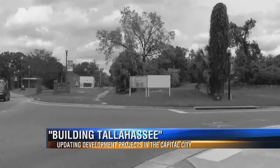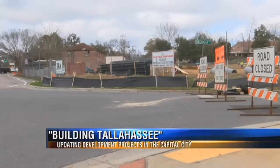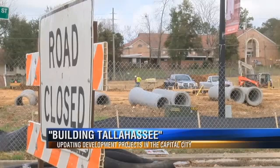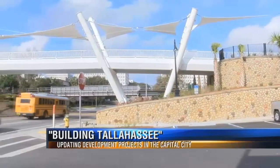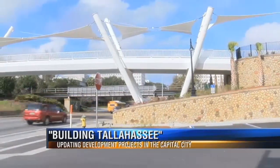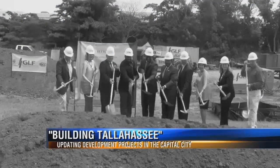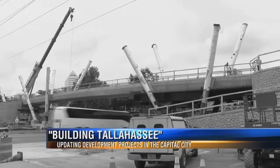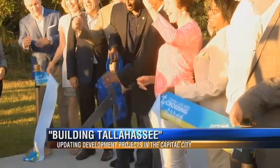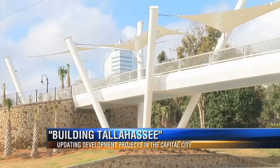We were here in May 2016 talking about a 5-story complex called Casanas Village. Now construction is well underway on Macomb and Georgia Streets. When completed, it will have 88 units with space for parking and recreation. Heading to the south side now, where the Capitol Cascades Crossing is now complete. We were there for the groundbreaking in June 2015, revisited it in May 2016, and now it's well used, connecting FAMU Way to Cascades Park.